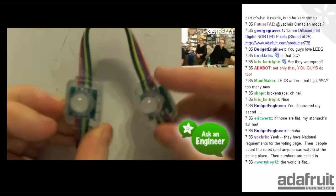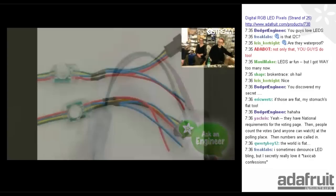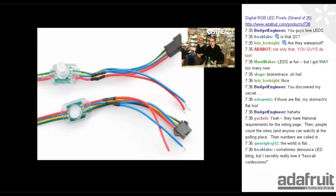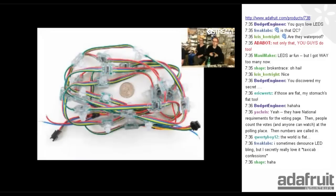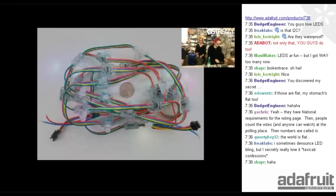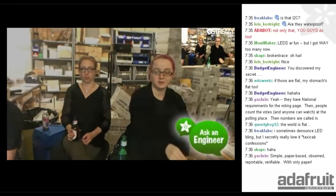They run at 5 volts, and there's 25 in a bundle. The connectors are broken out a little bit differently now. This is also updated on the other LED pixels. Instead of just having the 4-pin JST cable, we also had them splice out the power and ground wires. I can show them on the overhead, too. It's pretty simple to understand.